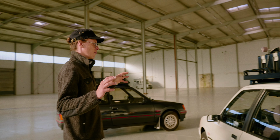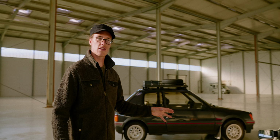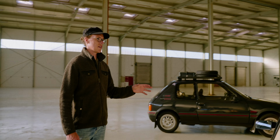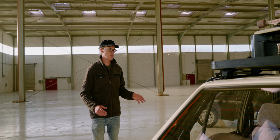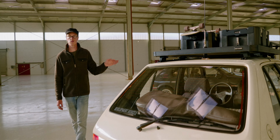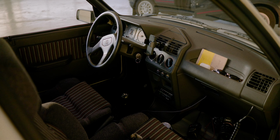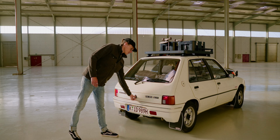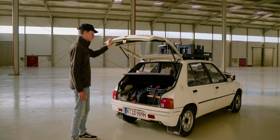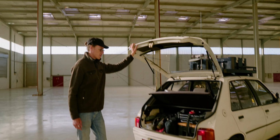Now, the rest, and if you've seen some of the other cars that have been built on this channel, is not as complicated as you might think. The interior, apart from a hidden USB plug and 12-volt socket in the glove box, is standard. And the only thing we did is we added airline rails to the boot.